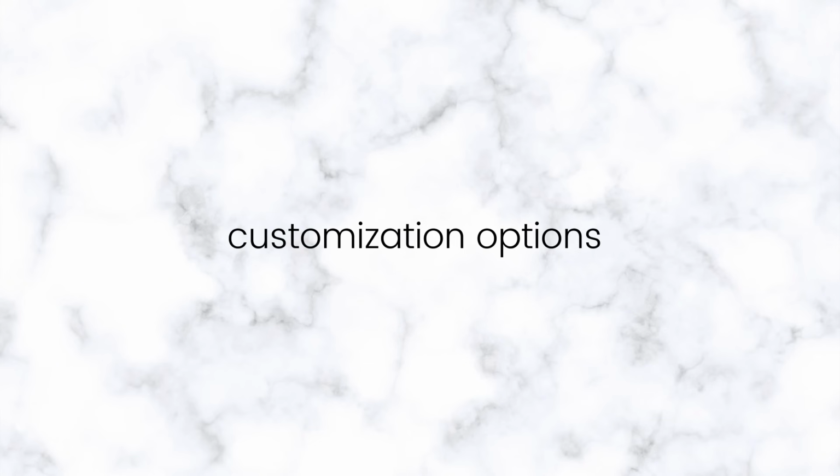And moving on to strategy number 5, which is to offer customization options. Now by this, I don't mean that you have to offer a completely custom product. I just mean that the product you're offering will definitely sell more if the buyer feels like they have one or two small things that they could personalize and make their own.